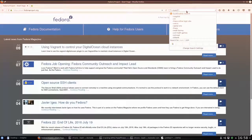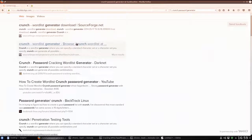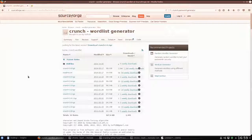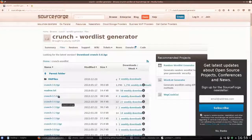So, Crunch password generator. And some of you might tell me that all of this already exists in Kali, and why do I bother installing it on Fedora? Well, Kali is not really a distro which you can use on a daily basis. I mean, Fedora is basically a workstation distro. And on top of that, you actually learn a lot of things by installing and configuring things manually, as opposed to having them installed and configured by somebody else.